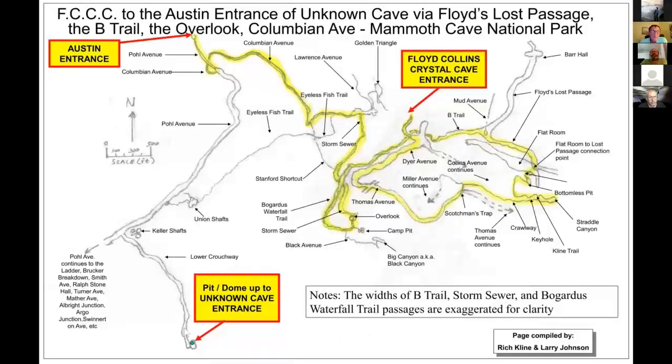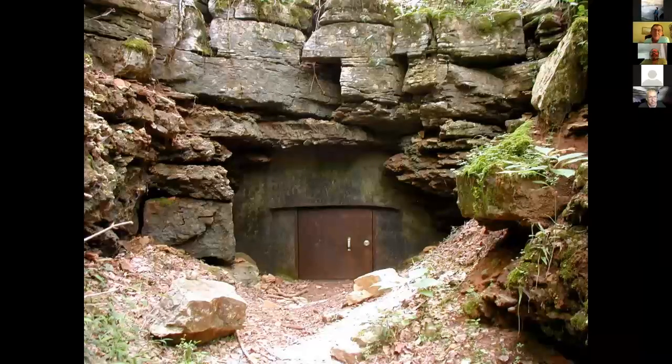Okay, so we came up to the side of that, and if you go up to the top of that pit, it actually goes to the Unknown Cave entrance. But we took what's called the Lower Crouchway over to Poe Avenue, and Poe Avenue is a long connection, and Poe Avenue actually this way connects with Mammoth. We saw that earlier down there at Cascade Hall, but we actually took Poe Avenue up to the Austin entrance of Unknown Cave, and that looks like this. This is the Austin entrance of Unknown Cave.